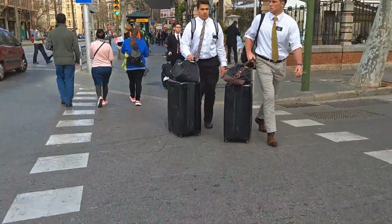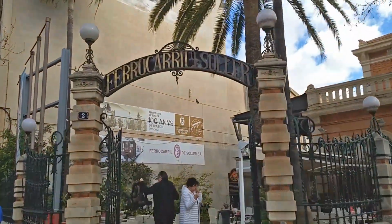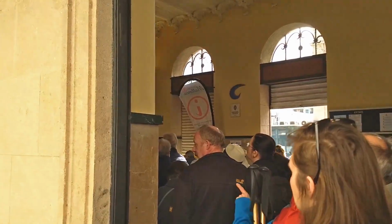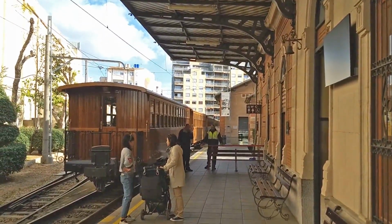But back above ground and tucked away just across the road, you'll find there is something still left up here. The Ferrocarril de Sóller, the Sóller Railway. And I hope this queue moves quickly because the train's supposed to leave in 10 minutes.